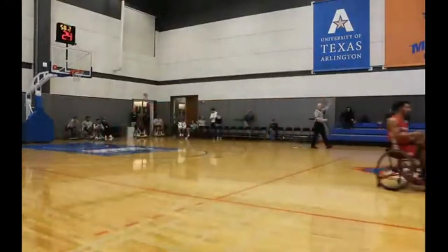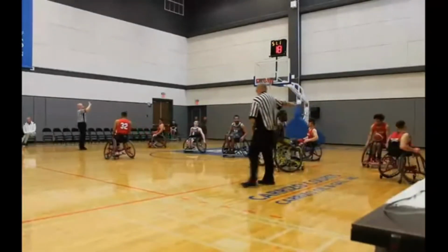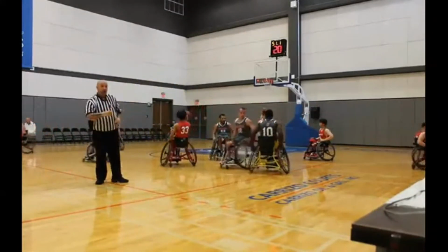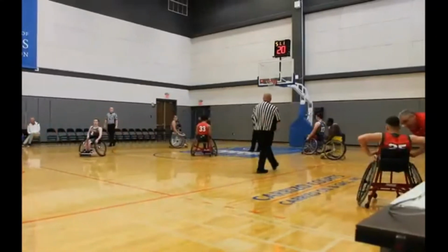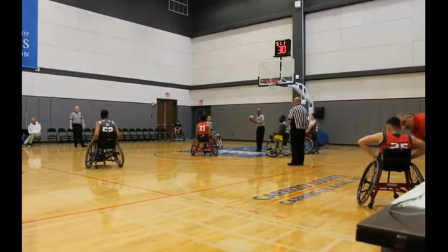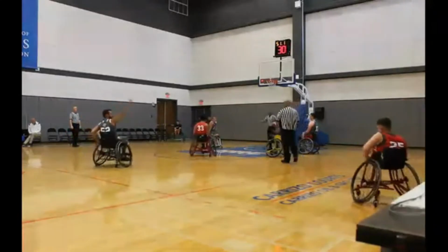So here we go. Penn has the ball with less than a minute left to go in the game. Down 54-34. And it looked like there was a foul on the Broncos, number 10. And number 33 will go to the free throw line for University of Penn. He will be taking the 2 free throws. Oh, it's 1-1.